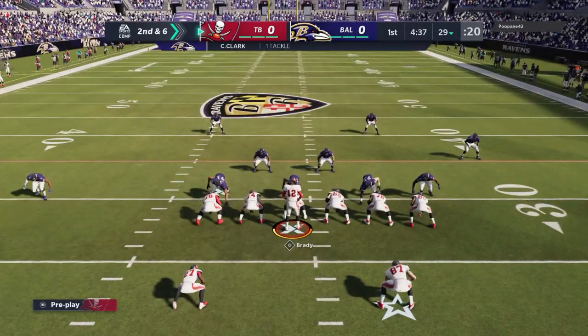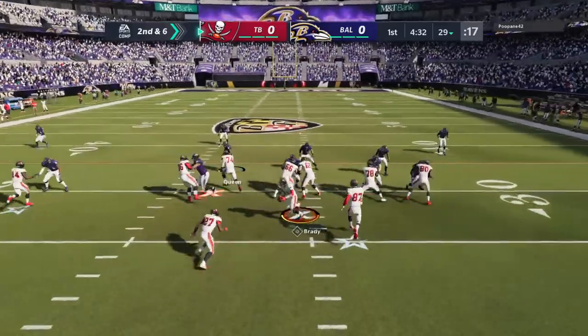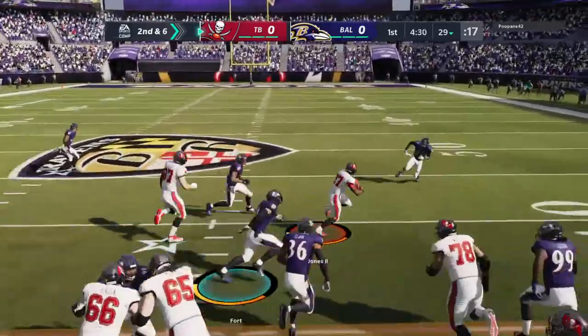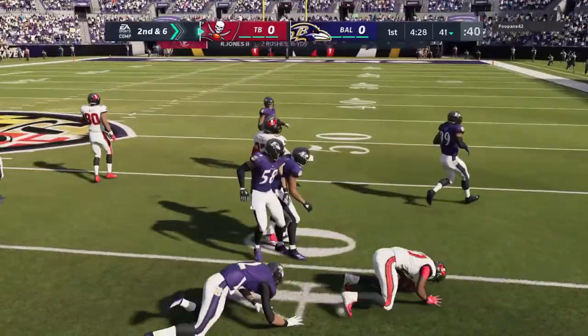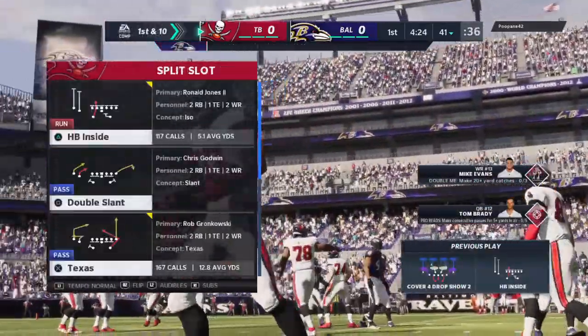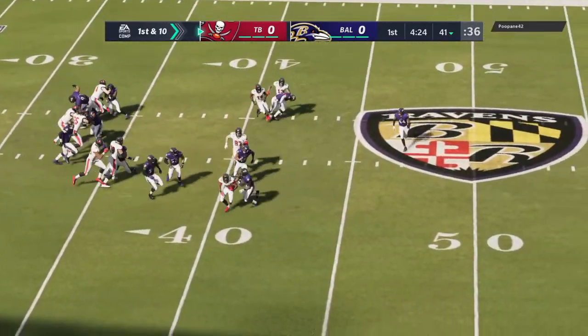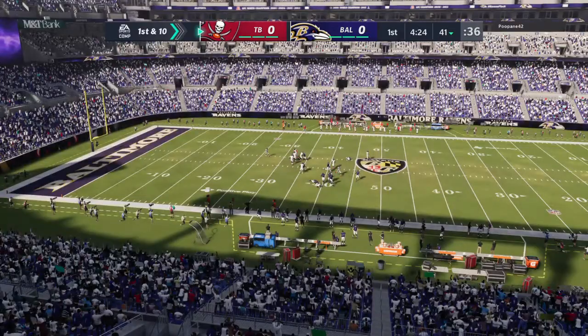Well, they'll work from the 29 on 2nd and 6. It's now 2nd and 6. Brady gives this one off to Jones. And they get him down, but not before he takes it across the 40-yard line. That's a very nice game there. A confidence-building run. Love the execution up front, and the way he pressed the hole, absolutely perfect.